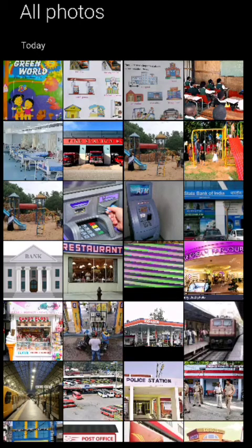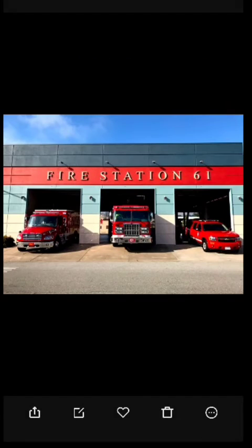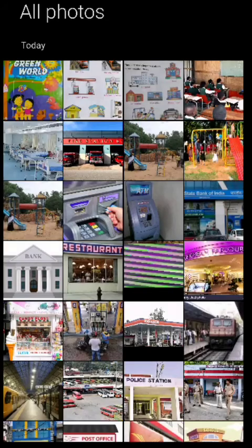After that, here this one, this is the fire station. At last I am showing you this. This is the fire station where the fireman works.